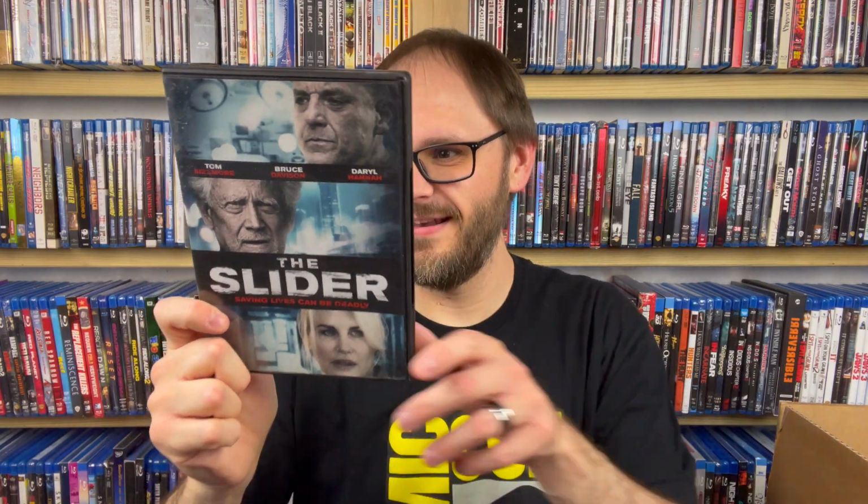Tom Sizemore, Bruce Davison, and Daryl Hannah, The Slider. This very much looks like a Dollar Tree movie. It even has the super dark pictures on the back that you get with a lot of those Dollar Tree films. Yeah, I'm going to put this one in the trade pile. Doesn't look too terribly interesting, so trading that one away. What do we have next?